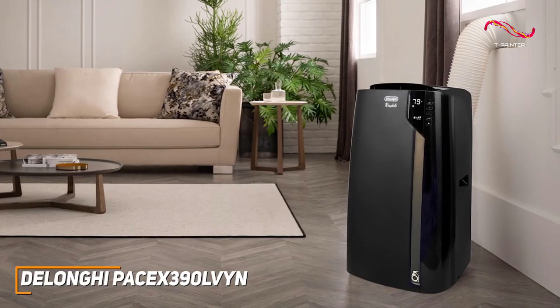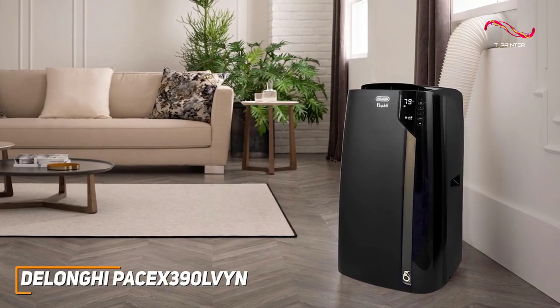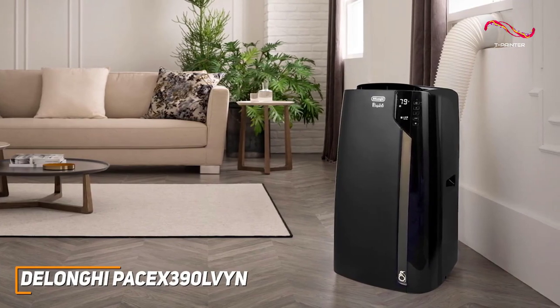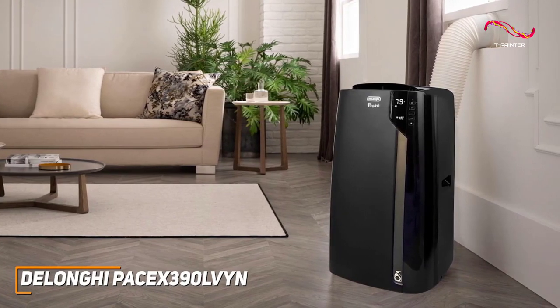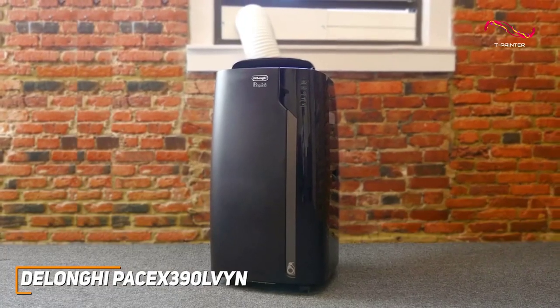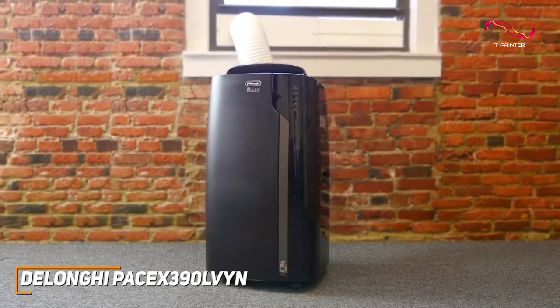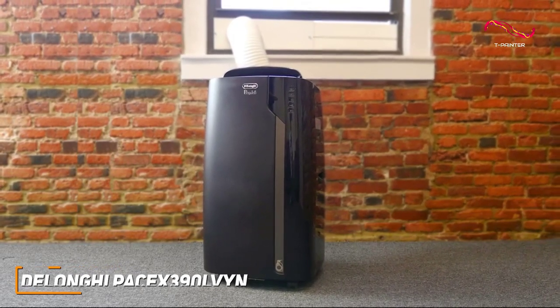The De'Longhi Pace X390 LVYN is a heavy-duty portable AC unit that's designed to quickly and efficiently cool larger spaces. And it comes with impressively quiet operation, good speeds, and multiple modes to keep you cool and comfortable in most situations. If you can afford the price and want a powerful option that can reliably cool larger spaces, this is your best bet.